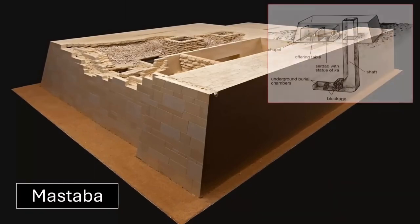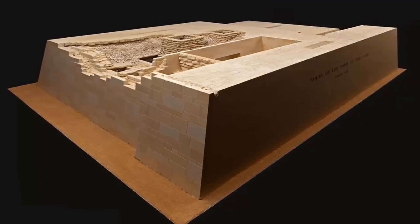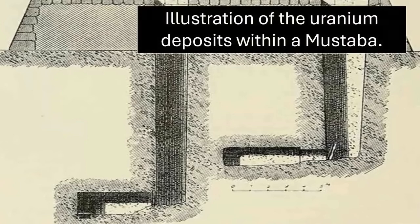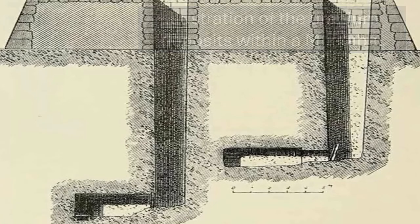tombs. They in fact once held radioactively charged elements, possibly wastewaters from a nuclear reaction, with levels of radon gas now recognized to be thousands of times above safe background levels, radon gas being a primary waste material from the decay of uranium.